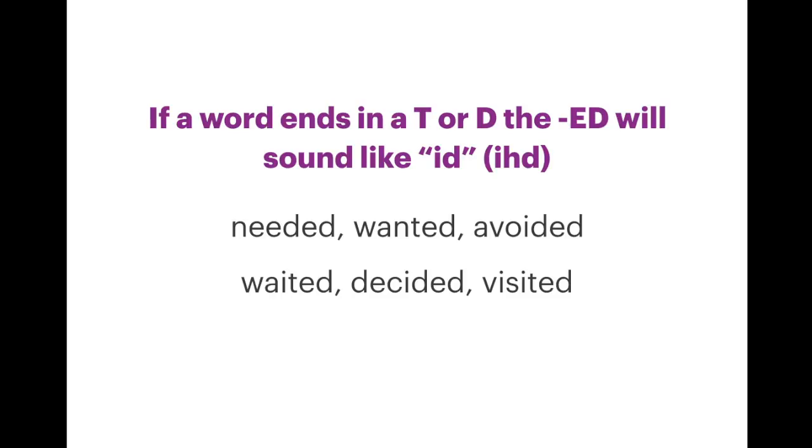The way you pronounce the ED ending all depends on the sound that comes right before the ending. So if the word you're starting with, or the root word, ends in a T or a D sound, you're going to pronounce that ED ending as id: needed, wanted, avoided, waited, decided, visited. Okay, the only time the ED is ever going to sound like id is when your word that you start with ends in a T or D.